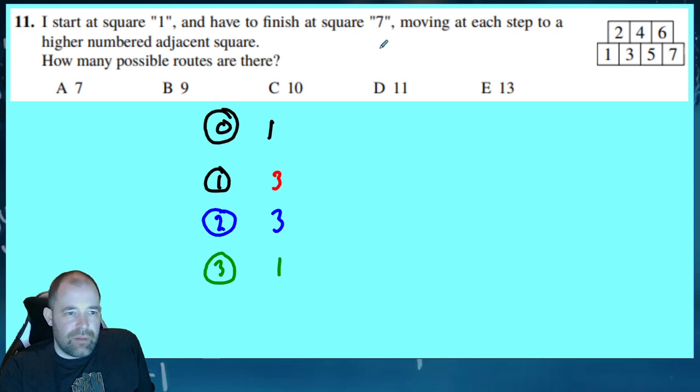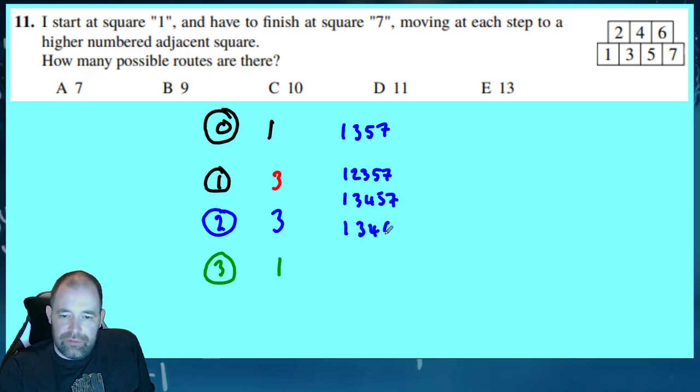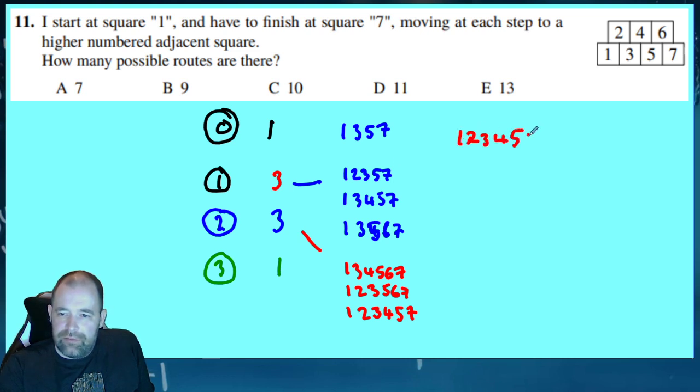So, moving each step to a higher numbered adjacent square. How many possible routes are there? You have to start at 1, have to finish at 7. So effectively you've got 1, 3, 5, 7, 1, 2, 3, 5, 7, 1, 3, 4, 5, 7, 1, 3, 5, 6, 7. That's for those. And then to have two peaks, you're just missing out each of the even numbers, aren't you? So you've got 1, 3, 4, 5, 6, 7, 1, 2, 3, 5, 6, 7, and then 1, 2, 3, 4, 5, 7. That's those. And then there's one way to do it using all of them: 1, 2, 3, 4, 5, 6, 7.